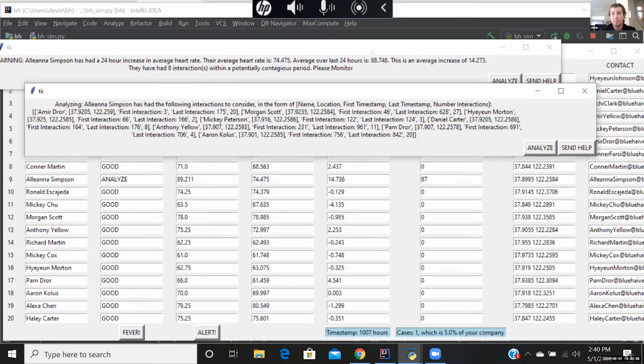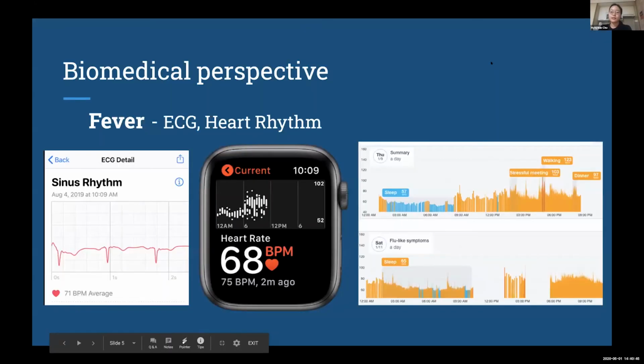Yeah, let's look at it from the perspective of biomedical knowledge. In the case of COVID-19, the three most general symptoms are fever, dry cough, and tiredness. There are several ways to detect if the user has symptoms or not. First of all, in the case of fever, we can derive the data from ECG and heart rate. The interval between each point in ECG varies by body temperature.